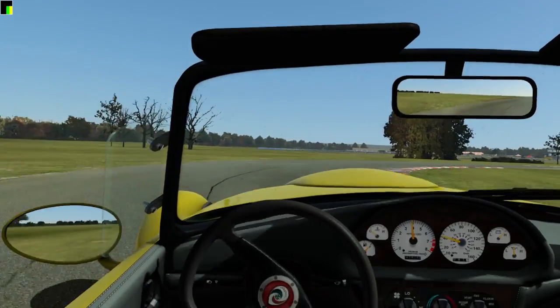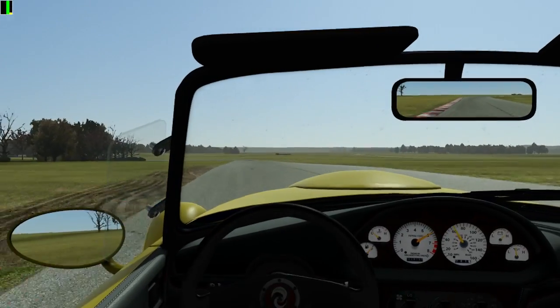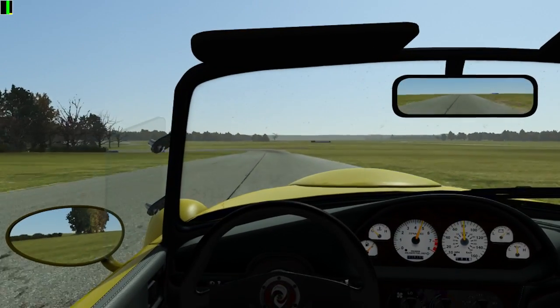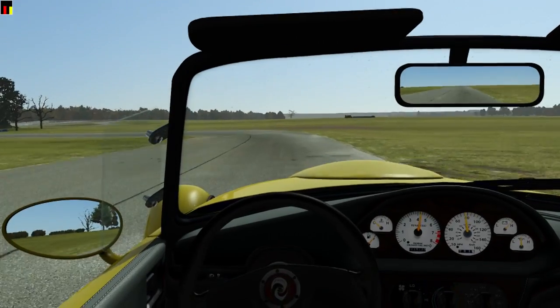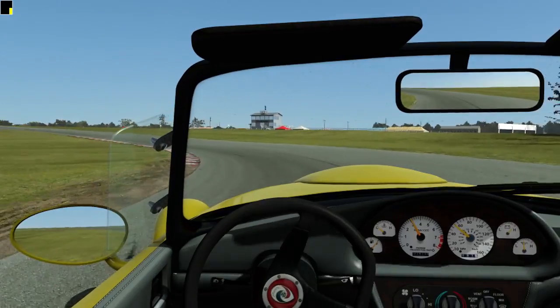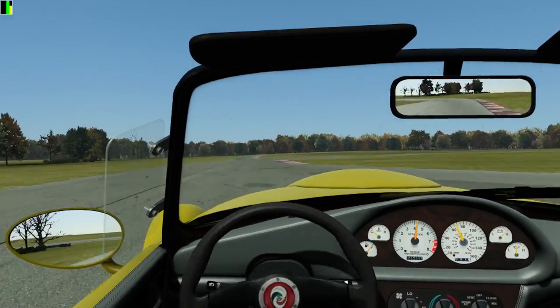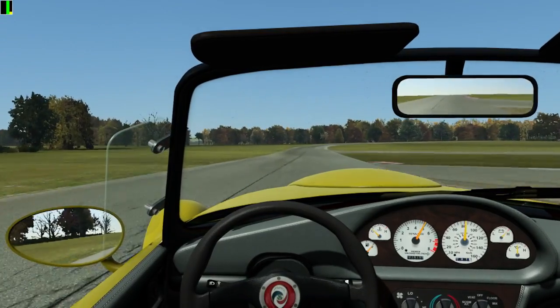This car is a bucket load of fun to drive. It grips, it drifts, it does precisely what you ask for. And hopefully we ask for it to stay on the track.